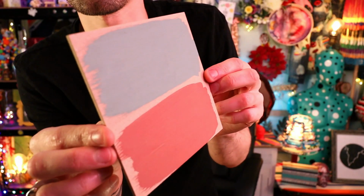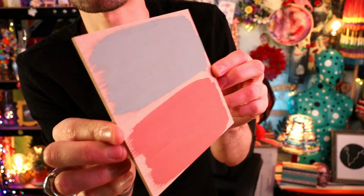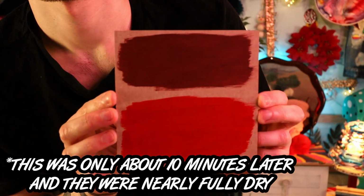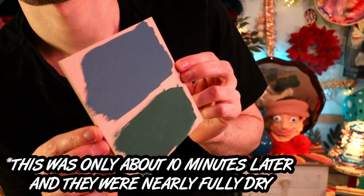Okay, so this is the first lot of swatching I did. And you can see that it's dried down into quite a matte, flat kind of colour. And what I'll try and do is wait for all the other swatches to dry and insert that clip over the top of this, just to show you what all the other colours look like once they're finally dried down a bit.